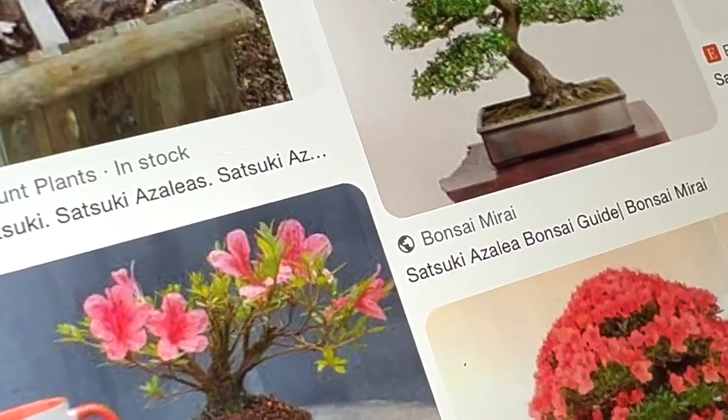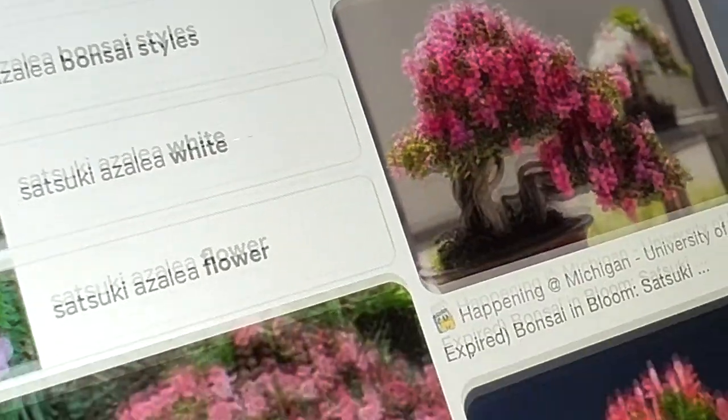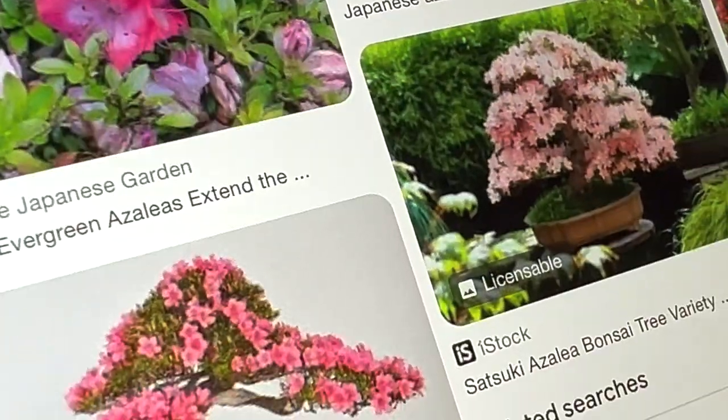Satsuki Azalea bonsai are highly valued for their stunning flowers, versatility in styling, and the rewarding challenge they present to bonsai enthusiasts. With proper care and attention, these bonsai can thrive and bring beauty to any bonsai collection or garden.